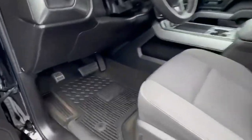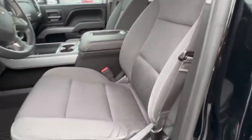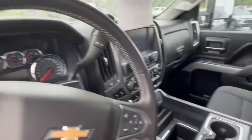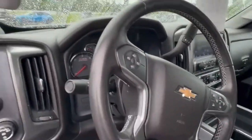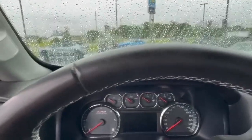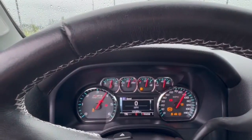Got the tow mirrors on it, weather floor mats, interior, like I said, is just really clean. Full touchscreen display, it's got the buckets here with your middle center console. This has just over 131,000 miles on it, I believe it was. Let me grab that quick. 131,354.